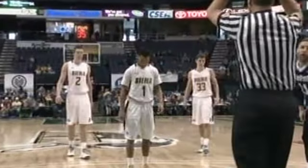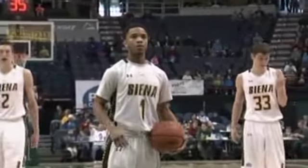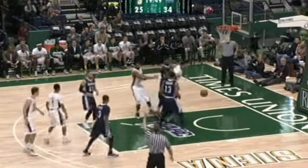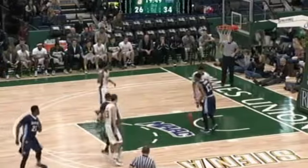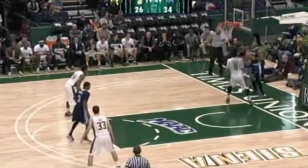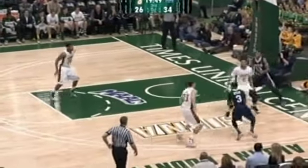Travis Weish, his second foul of the game. This is where the other team would yell, the rim does not lie, or the basket does not lie. And by missing that foul shot and not getting 2 points, he did get one, though. Makes one out of two. Marquise with 7 points to lead Siena. Full court press, 34-26. Saints down eight.